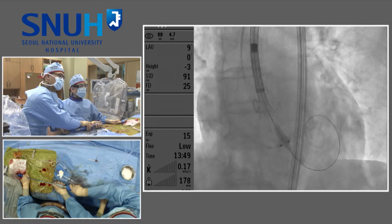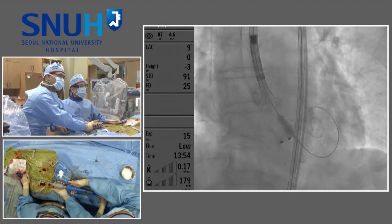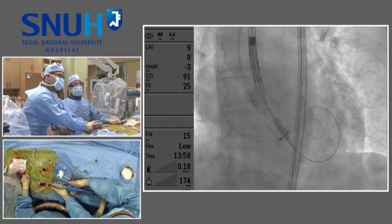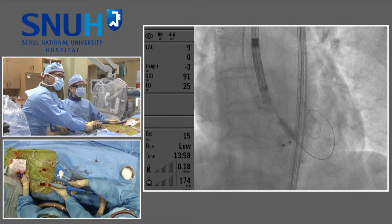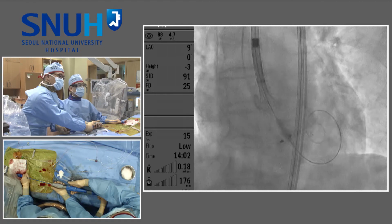I think he might need at certain point rapid pacing here, because there is almost no calcium. So when the valve opens, that's a good idea. So pacing ready. 100. 100. The constraint pacing. Okay, testing.